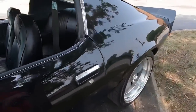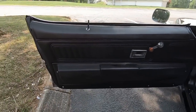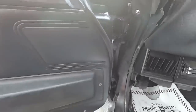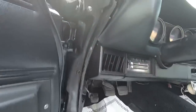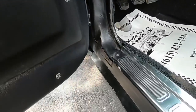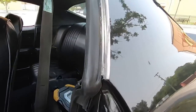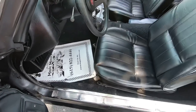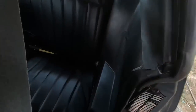Let's see what we got here. Opening the door. Door panel on this one's in pretty good shape. The handle there's got a little rip. Weather stripping looks good. Checking your jambs. Weather stripping looks good around the doors. Checking your seat out. Carpet's in great shape in this one. The seat looks good. Back seat, I've had this there the whole time. I'll show you that spot too.